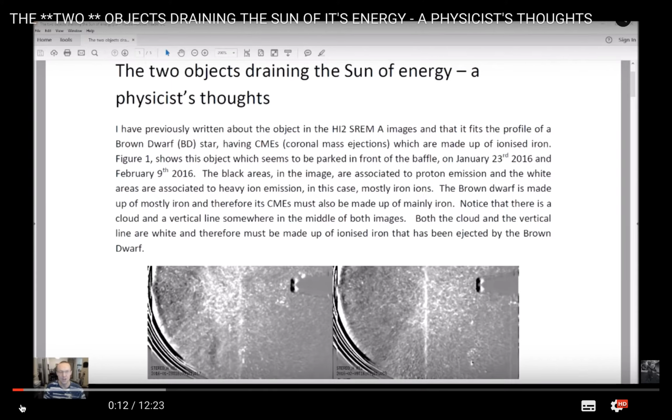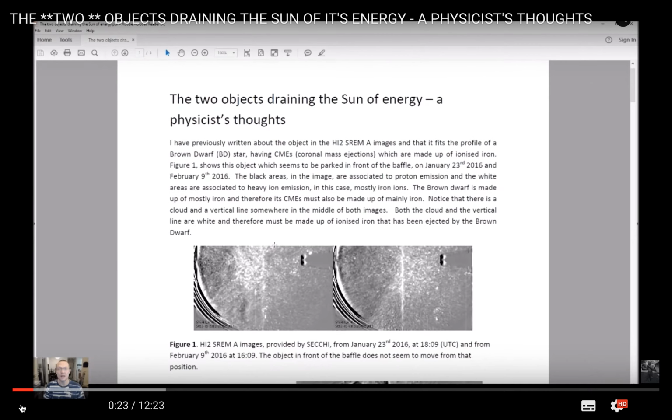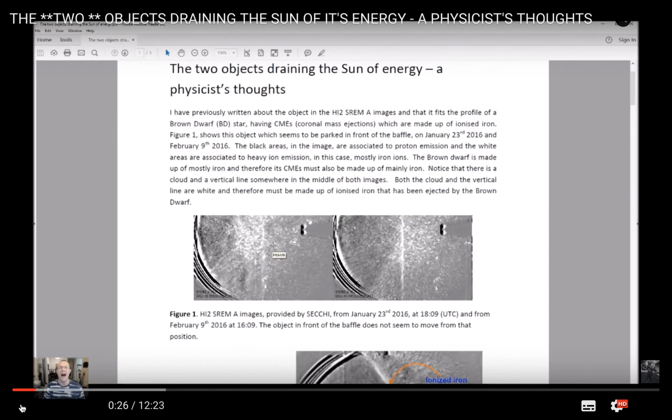Let's begin. I have previously written about the object in the H12 SRAM-A images and that it fits the profile of a brown dwarf star having CMEs, coronal mass ejections, which are made up of ionized iron. Figure 1 below shows this object, which seems to be parked in front of the baffle on January 23, 2016 and February 9, 2016. Black areas in the image are associated to proton emission, and the white areas are associated to heavy ion emission, in this case mostly iron ions.